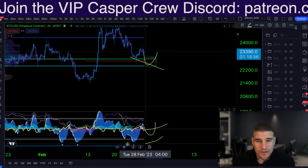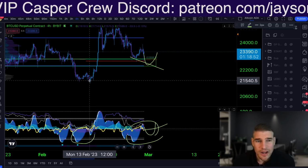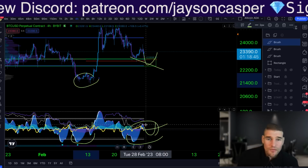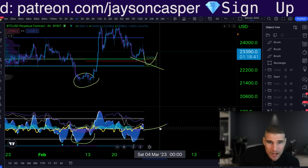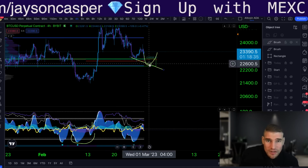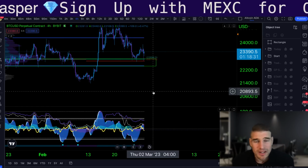This is the same pattern that we saw back here when we bottomed out at $21,400, right? This is a very bullish, uneven butt cheek pattern on the 4-hour time frame, momentum and money flow, very, very bullish. So for me, if we do not lose that green box, if we do not lose this key zone of around 22.4, 22.5, and we are printing these bullish divergences continuously on the 4-hour, on the 1-hour, then I will be expecting another move to the upside.